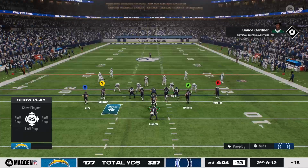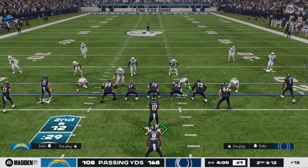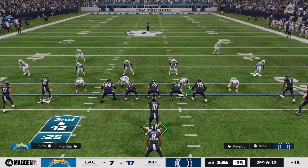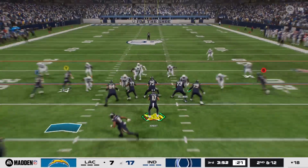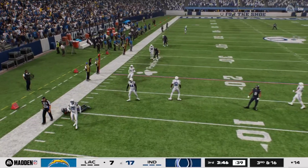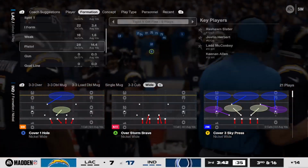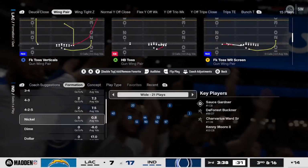They got to do a much better job in the run game. Caught behind the line of scrimmage, no yardage to be found. Justin Herbert looking to pass. And he is going to lose yardage here. Another throw there off the mark, and obviously he's battled all of the interceptions. Things just haven't been true to form for him.